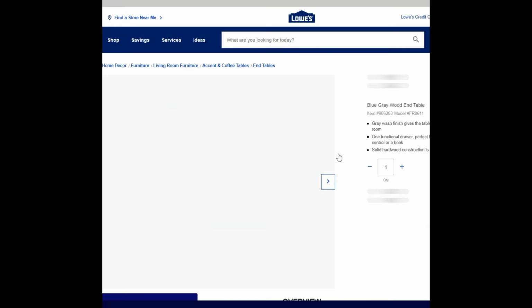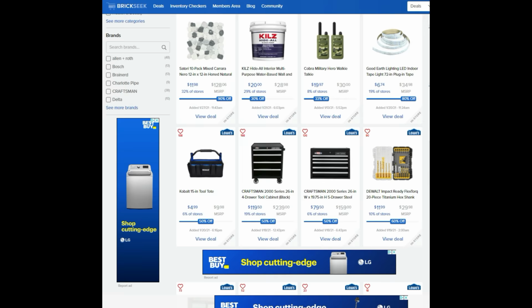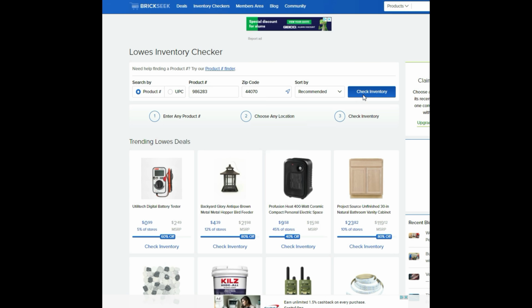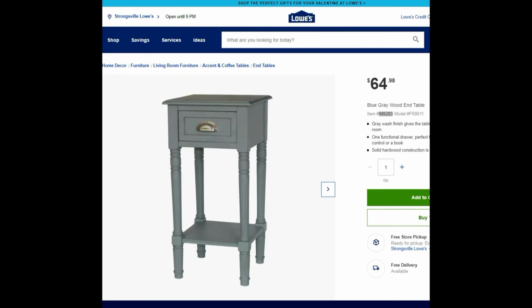So like, we have this blue gray end table. If we take this item number here and we go over to Brickseek, we can do an inventory check at Lowe's. Put the product number here and check the inventory on that item. Okay, so it is out of stock by me. That is the actual price on it. So it's an easy way to also reverse check to see if the item is in stock by you.